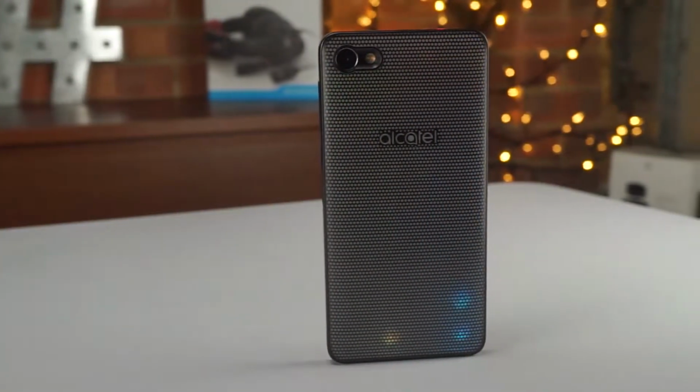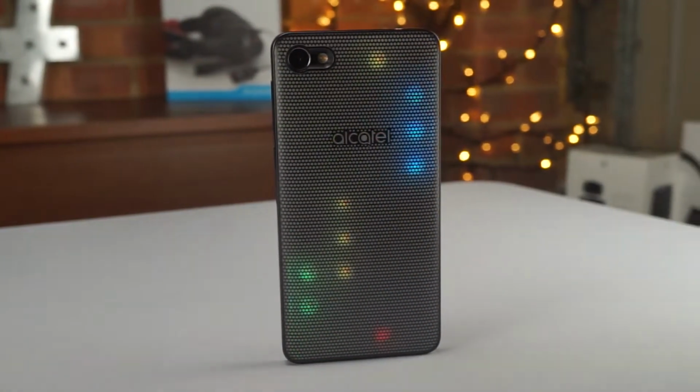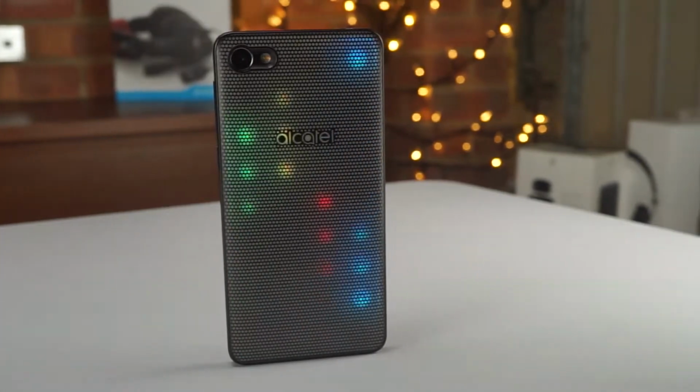So the Alcatel A5 LED was originally going to be shipped as just a standard black mobile phone. The LED panel on the back was an afterthought to try and separate it from the competition, to jazz it up a little bit to separate its design. And it's a good job they did, because I don't think this phone would really hold up in any other way.